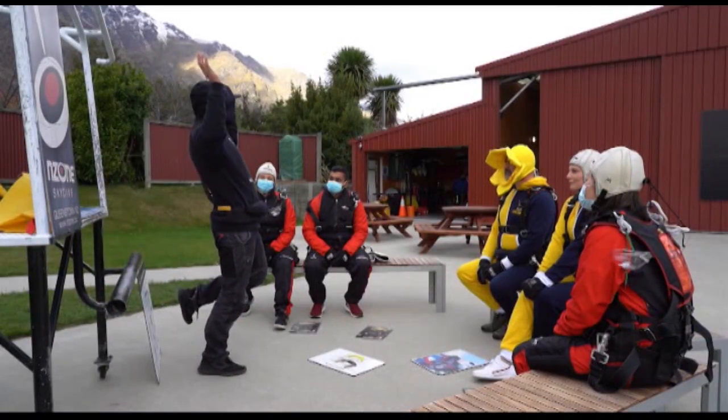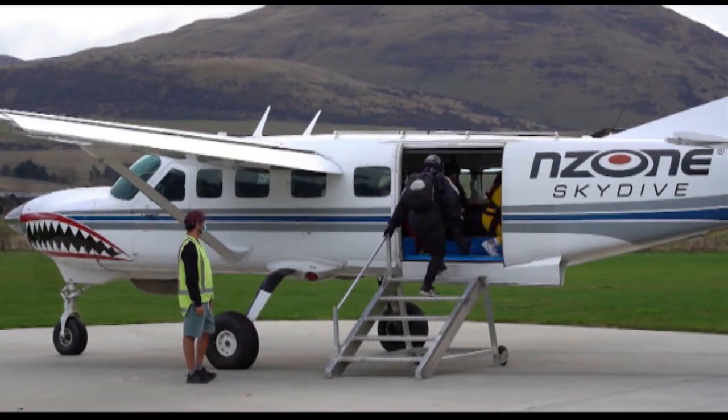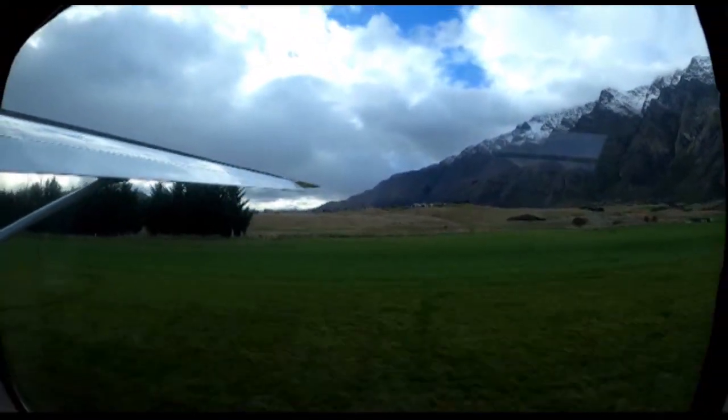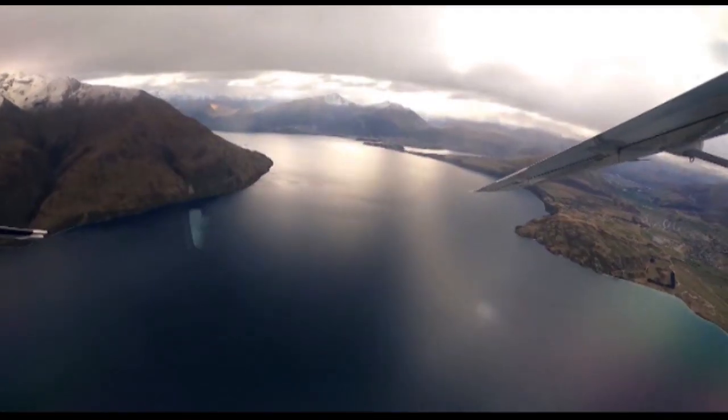getting creative with fundraising. Wilkins had the personal goal of raising $1,000, a milestone she reached in a matter of days. All the money raised will go towards people in the community who are affected by cancer. Queenstown-based company Enzone guided Wilkins through the scary freefall, but she says it wasn't what she expected.